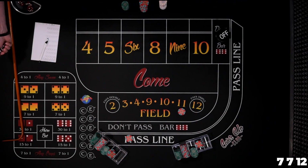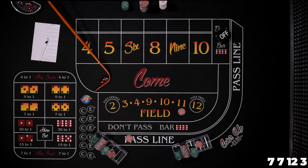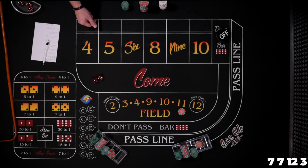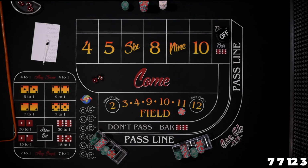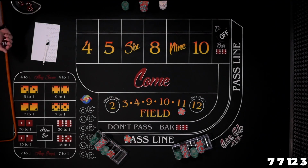All right, still looking for a point. 3 craps, still looking. All right, we'll go ahead and write that down. That is a loser for the pass line, and it's a winner for the field. All right, shooter's still looking for a point. Here we go.